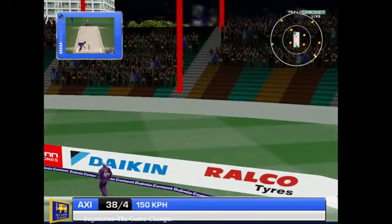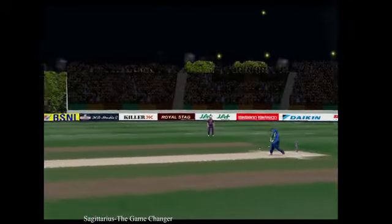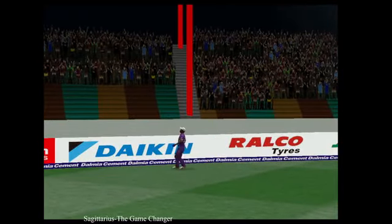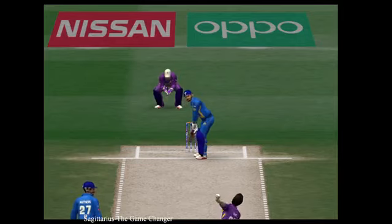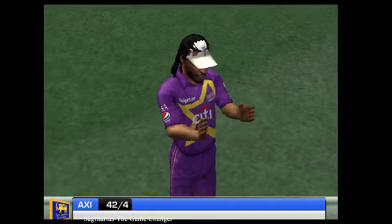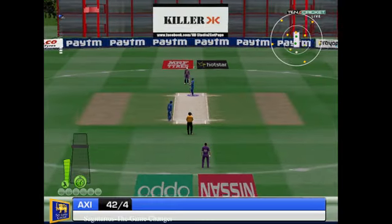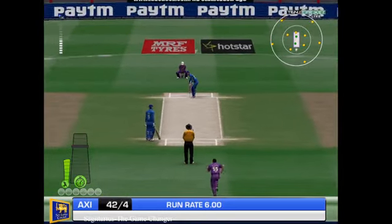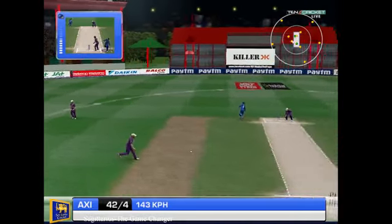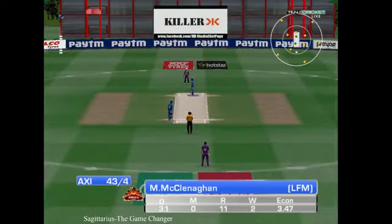Picked it up nicely, and it's got him four more. And the end of the over. These will be leg byes. Okay, so signalling that is leg byes. That must have hurt.